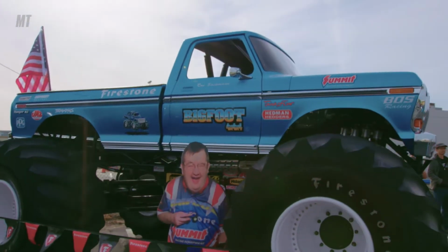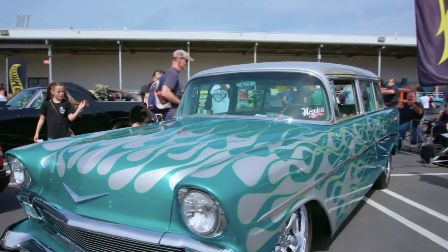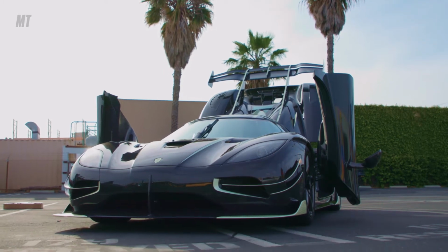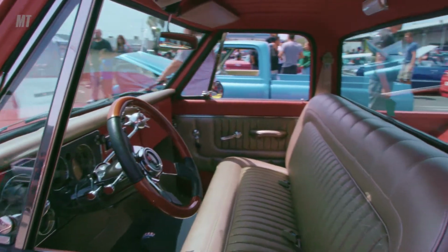It's cool to actually see someone build something, so we're looking for the garage spirit, as Hot Wheels calls it. I want to see something I haven't seen before. That's huge for me. And there's a bunch here. There's at least 3 cars that are just vehicles I've never seen anywhere else, so that's super cool.